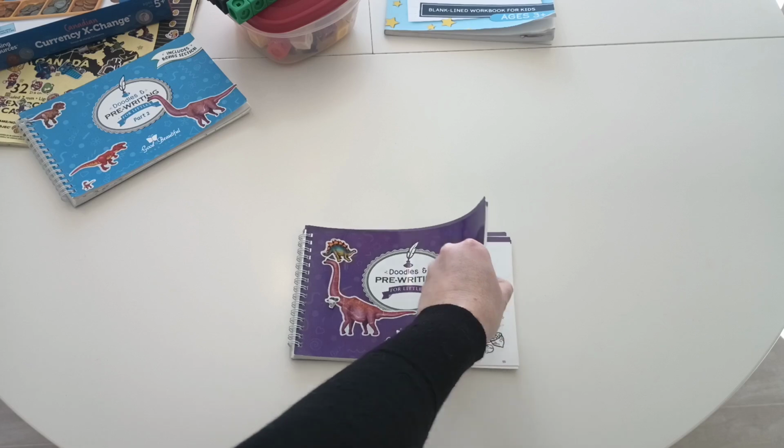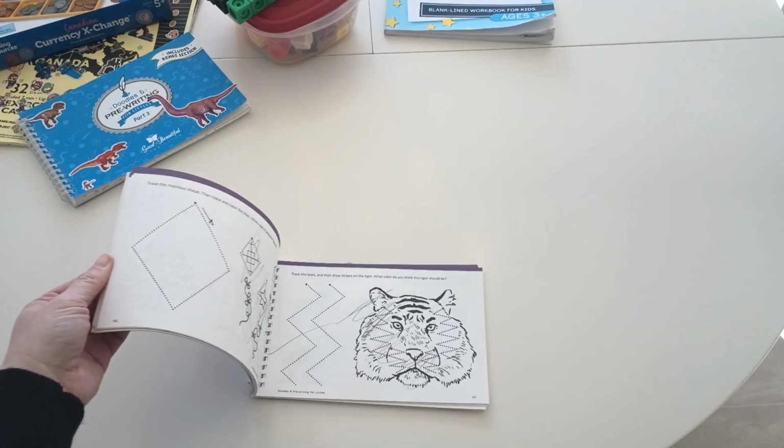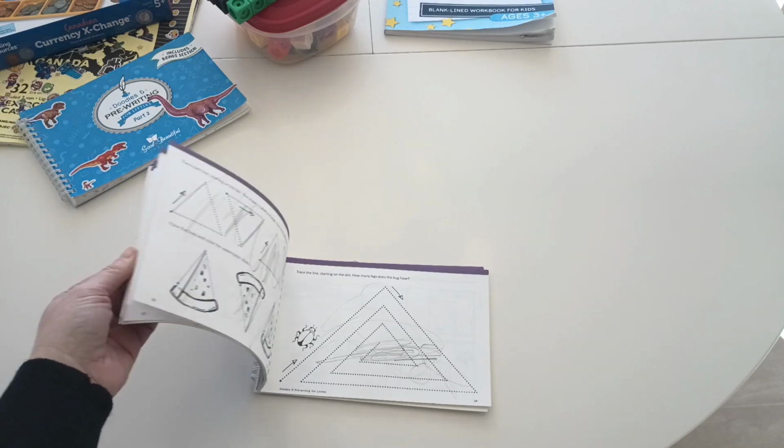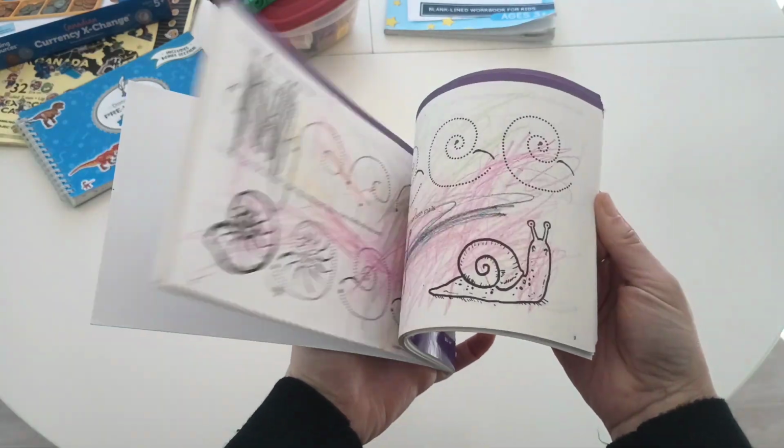So the very first thing that we started doing with him was, this is from The Good and the Beautiful, and it's the Doodles and Prewriting workbook. Basically, it's a bunch of tracing and connecting the dots, things that are going to help with fine motor skills, holding a pencil properly, things like that. They can color the pictures.